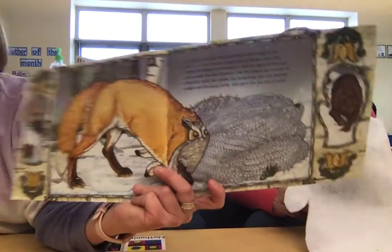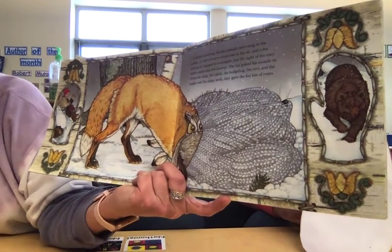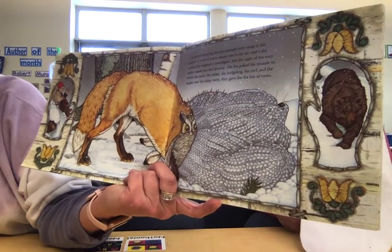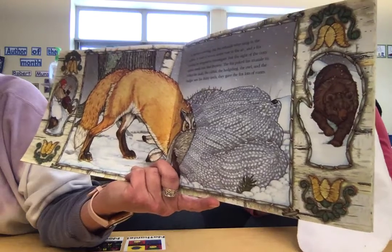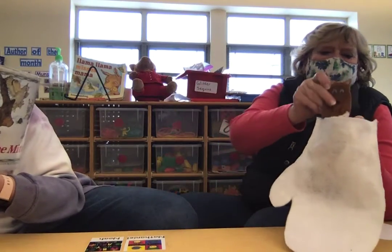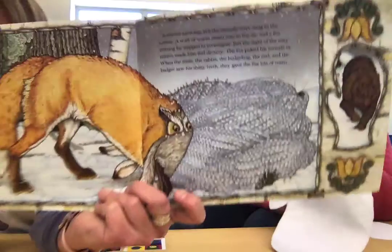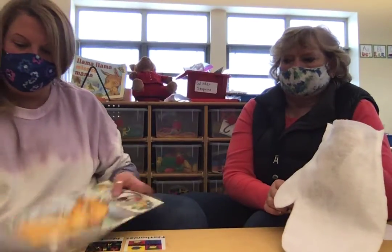It started snowing, but the animals were snug in the mitten. A waft of warm steam rose in the air, and a fox trotting by stopped to investigate. Just the sight of the cozy mitten made him feel drowsy. The fox poked his muzzle in, and when the mole, the rabbit, and the hedgehog, the owl, and the badger saw his shiny teeth, they gave Fox lots of room.